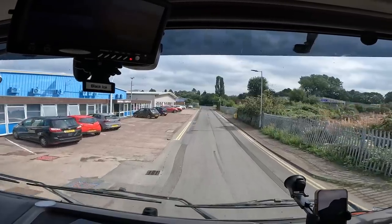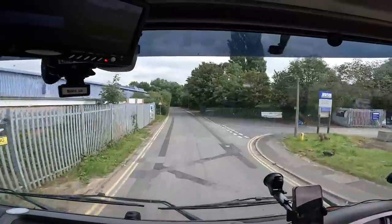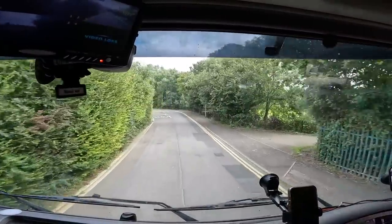We do need a break, but I had a 15 minute break earlier, so I'm okay for the working time directive, because obviously you've got to have a break every 6 hours. So I'm okay for that, and I've got enough drive time to get to Tetbury, so I'm going to get to Tetbury and probably get loaded and then have my half an hour break on the road out, which will be legally required before I go any further because of both driving time and working time directive.